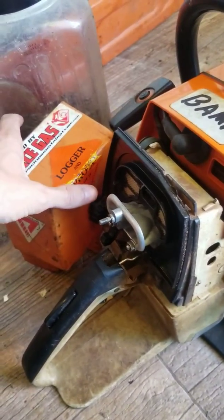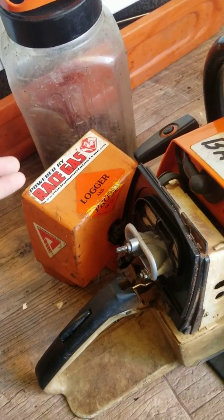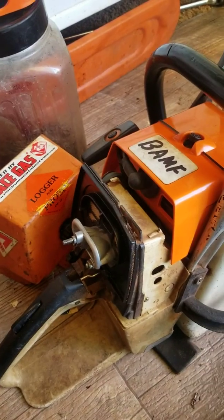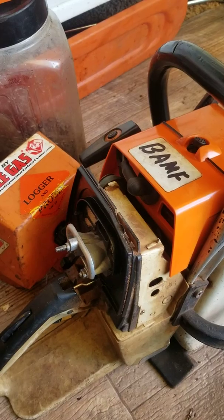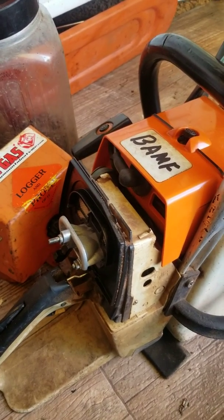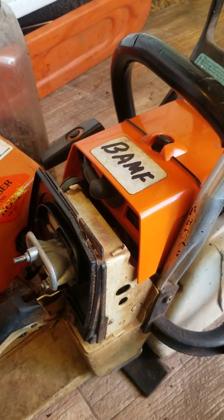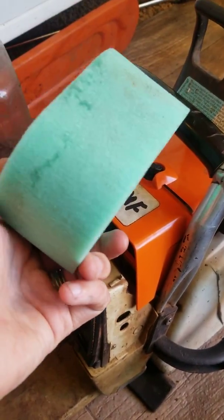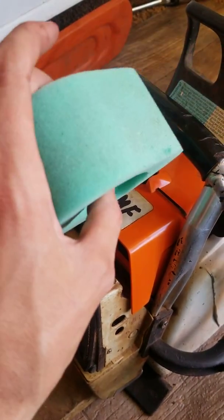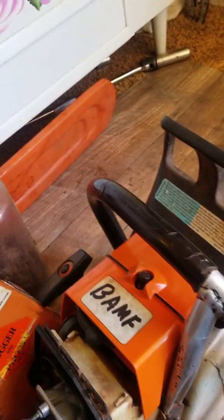My intervals for cleaning the filters and doing just little minor checkup work is once a week. So if it gets ran any sort of period of time, I will take it apart over the weekend. I will service it. I will clean it. I'm just waiting on this to dry. This was completely caked when I took it out this morning. So it's all clean, just drying, and I will re-oil this and put it back on.